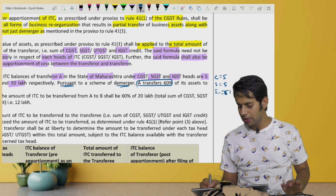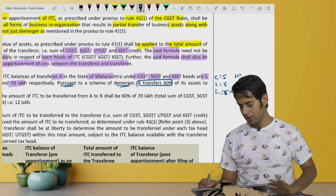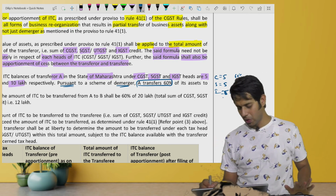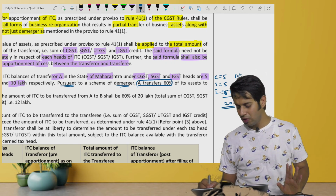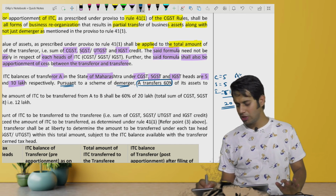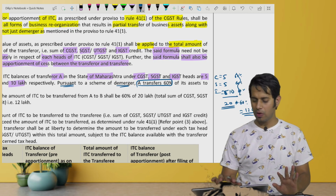Now does it mean that out of this CGST of 5 lakhs, SGST of 5 lakhs and IGST of 10 lakhs, he should transfer 60% of 5 lakhs, 60% of 5 lakhs in case of SGST and 60% of 10 lakhs, individually? No, not a problem, not like that. You can take it collectively. Collectively you have 20 lakhs into 60%, 2 sixes are 12 lakhs is the ITC which you are required to transfer.